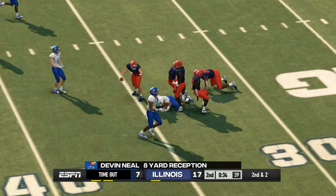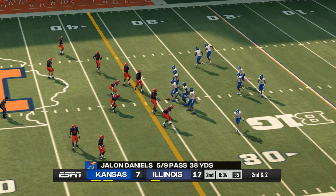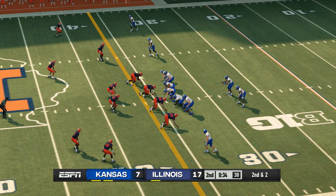He's tackled at the 34. You know what? After a play like that, I wouldn't be the least bit surprised if they went to the air again. It's second down, and they're about 2 yards away from the sticks.